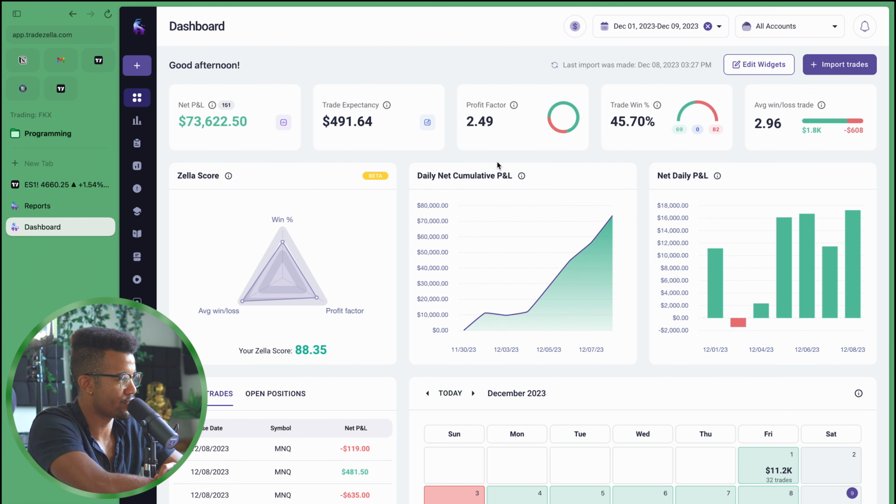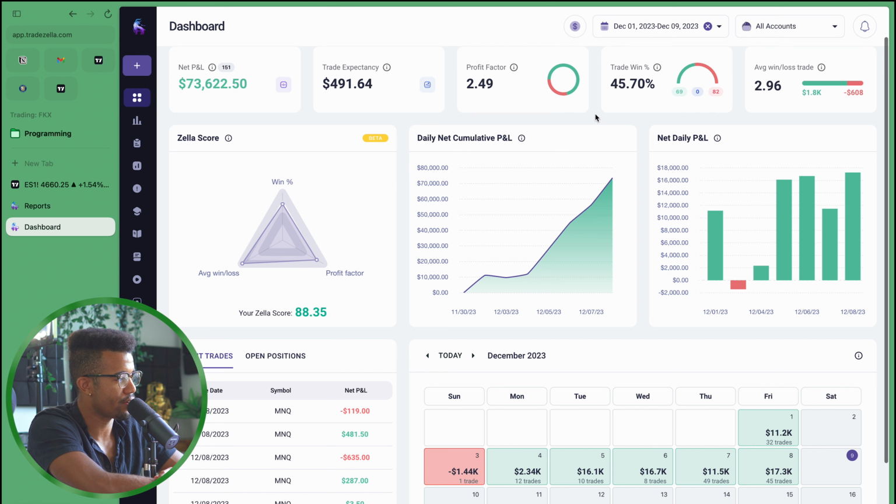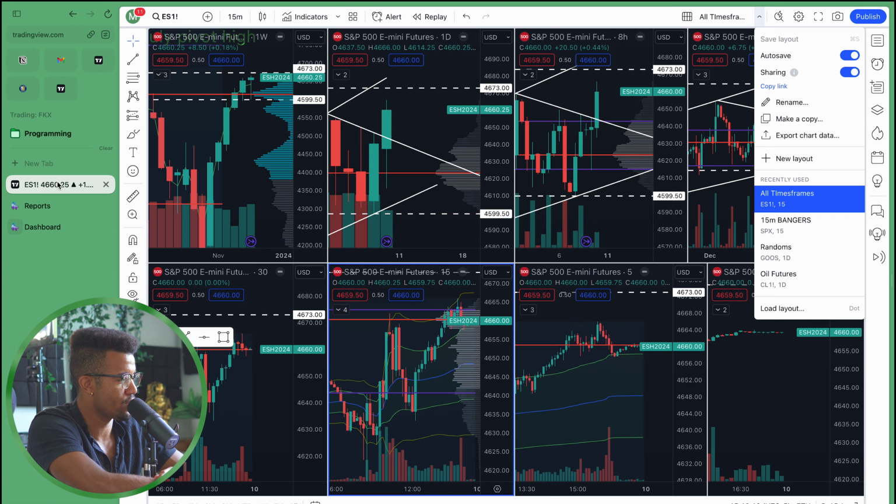And these are my metrics for December. You can see here net P&L 73K, green every day. I don't really count this red day, great metrics overall. Trade win percentage, especially when you're scalping, is not nearly as important. It's not the theme of this video. It's the theme of the last video I just talked about, but as long as you hold your winners longer and cut your losses sooner, you can have this hovering around 50% and still be very, very net profitable. And it actually won't matter. Very, very simple math. So let's just go ahead and jump into the chart though.